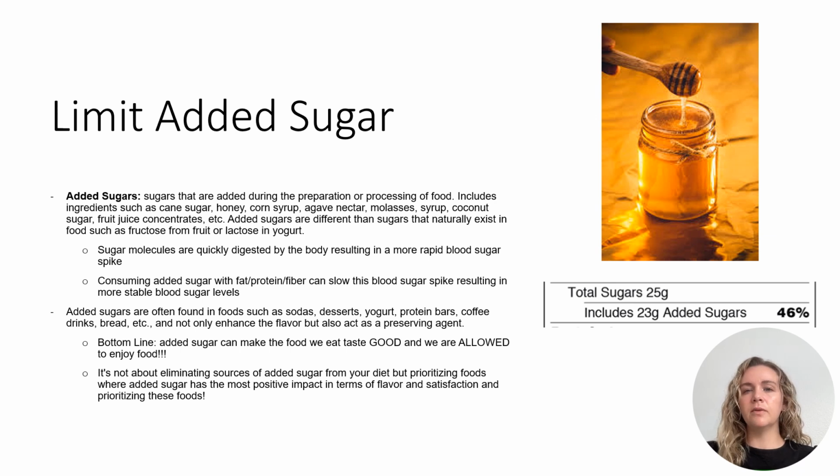Being mindful around the amount of added sugar you consume can be helpful in supporting your blood sugar. Foods that contain high amounts of added sugar will be absorbed in the bloodstream quickly. You can be mindful around added sugars without feeling like you need to completely remove sugar from your diet. For example, when you're choosing yogurt with a little bit of added sugar because unsweetened yogurt just is boring and doesn't taste good to you, that's okay.